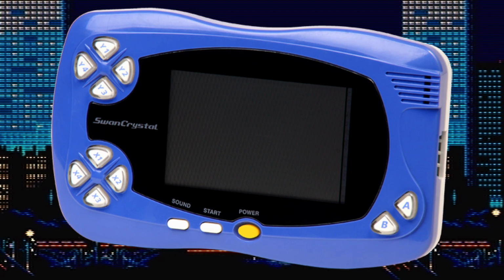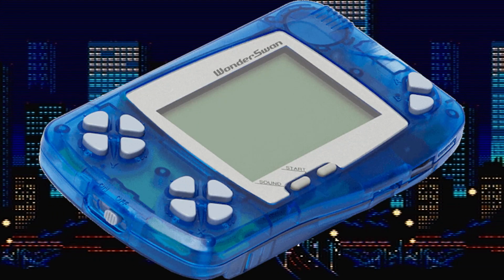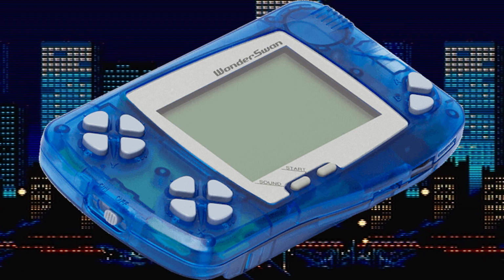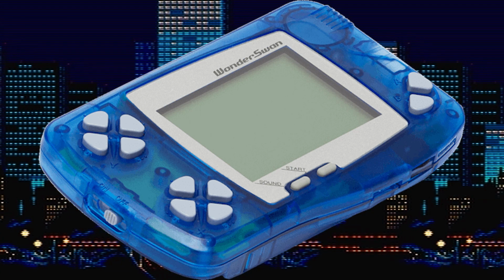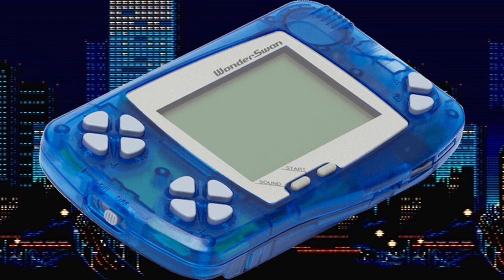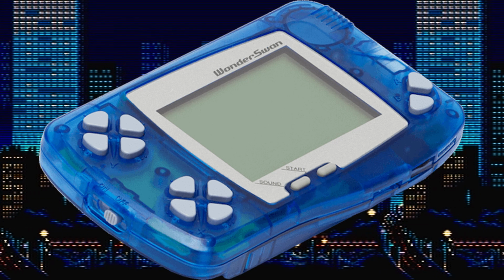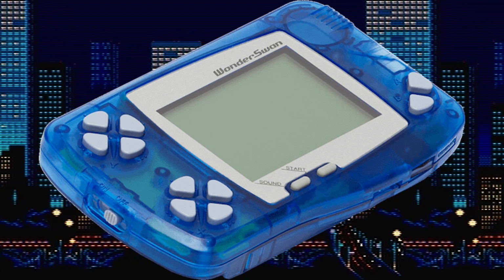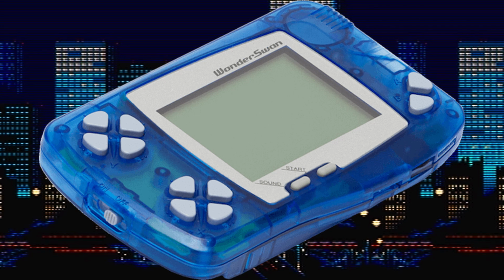Now, the WonderSwan was not a massive success. It sold 3.5 million units in Japan, and it was only ever released in Japan. Now, approximately 1.5 million units of that were known to be the original WonderSwan, and at least 1.1 million were believed to be the WonderSwan Color, which would mean the remainder would have been made up of the Swan Crystal.